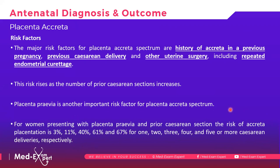Okay, this paragraph is very important, including these incidences. So the risk factors are previous caesarean deliveries and previous uterine surgery. And of course, if there is placenta previa and previous uterine surgery or previous caesarean section, this will make a much greater risk for placenta accreta spectrum.